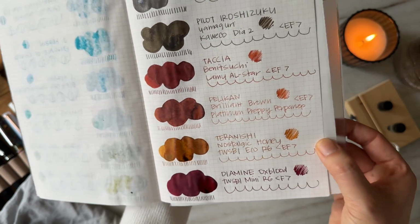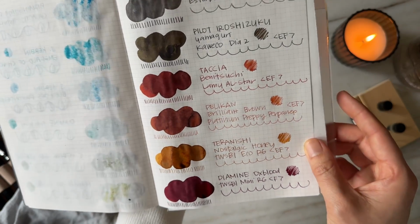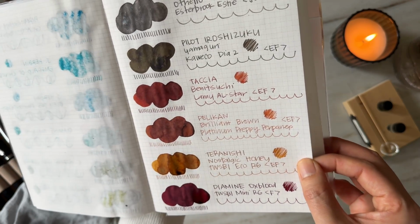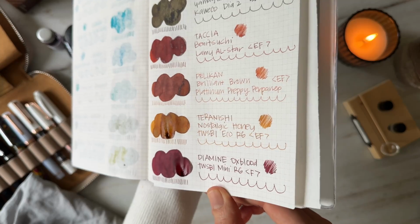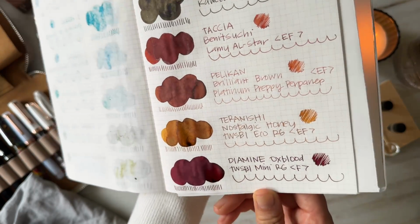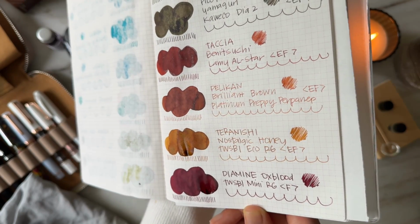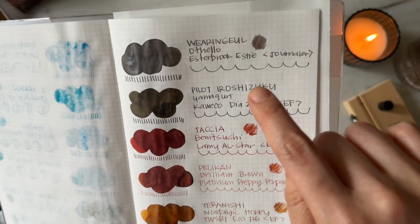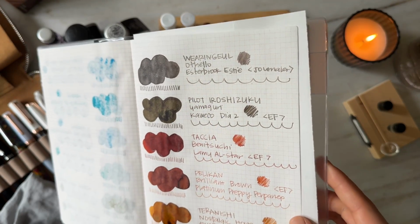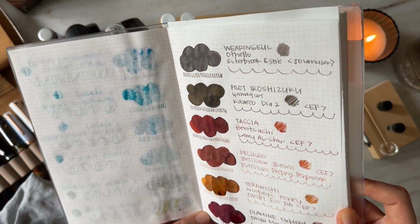Next we have Teranishi Nostalgic Honey. Beautiful, beautiful ink. It actually reminds me of Waringul Kyunghee, and I'll probably do an ink comparison between the two because that's what this cloud swatch reminds me of. Last but not least, this is just one of the most popular inks that I've seen online. It's Diamine Oxblood. It's a rich burgundy crimson ink, saturated, beautiful. There isn't any sort of sheen, no shimmer. None of these inks have any shimmer except for Waringul Othello. I think this is one of my favorite shimmer inks. It's subtle and very, very beautiful. Okay.